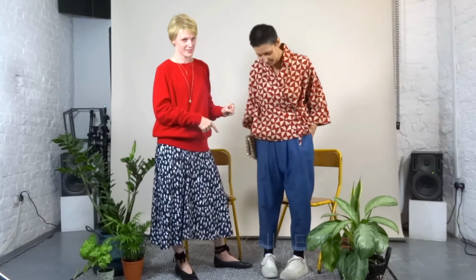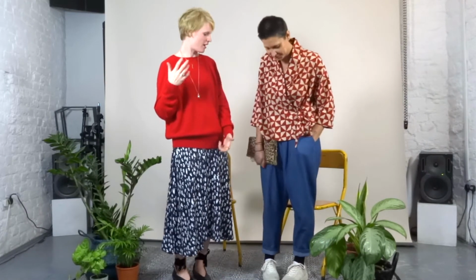The trousers are actually made by Kelly. So Kelly's got her own brand, Kelly Ekardt. She makes really easy everyday items. So a denim skirt, a denim pair of trousers, a pair of dungarees, just really easy pieces. They're very affordable and all obviously made here in London.